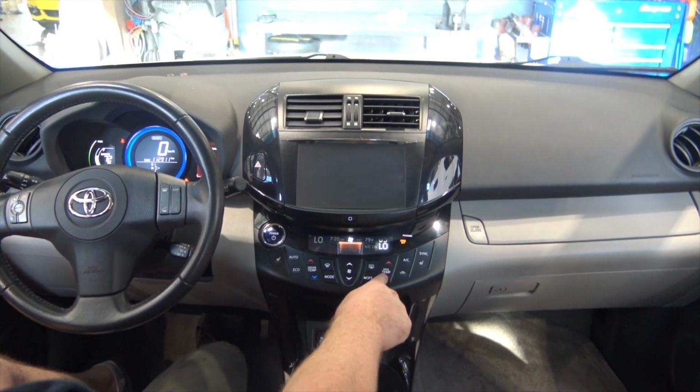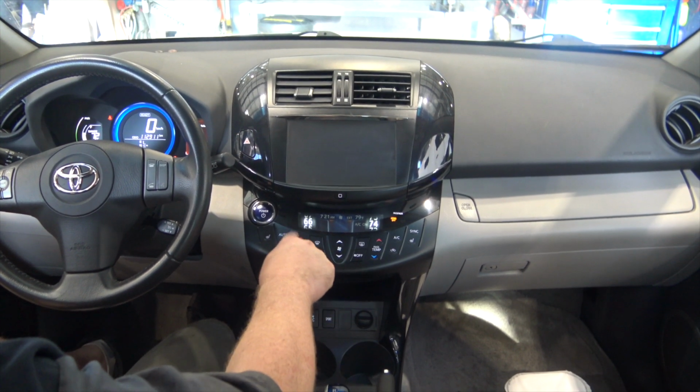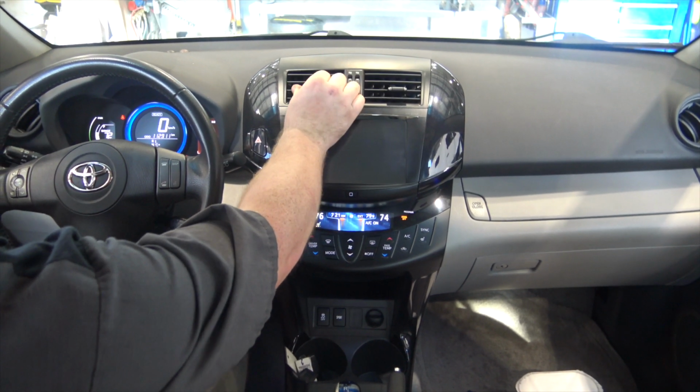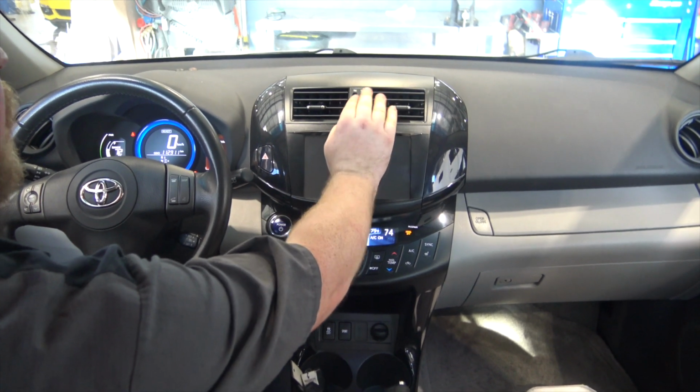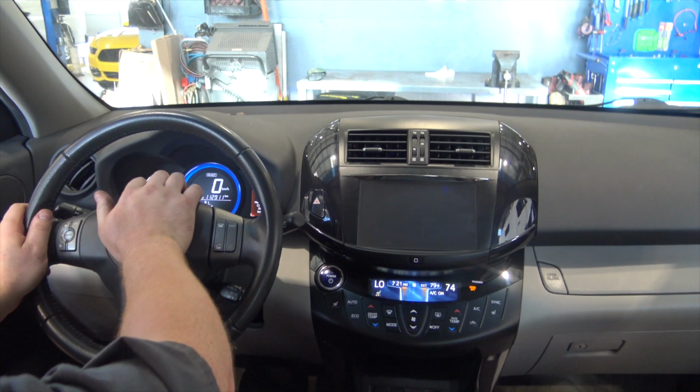Check the HVAC system. Raise and lower the temperature and operate the fan settings to make sure that there is sufficient airflow and that the system is heating and cooling properly. Check the horn.